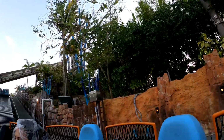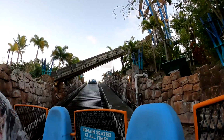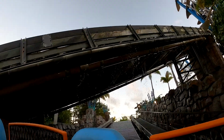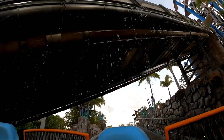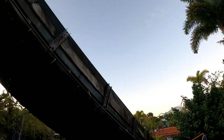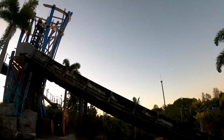Right, up the lift, here we go. You get quite wet on this lift. Look at all the water leaking off the drop. Oh, bit of water leakage. Here we go. Oh, it's cold out. Oh, infinity balls. Just what I needed tonight. It's a good laugh. Fantastic.